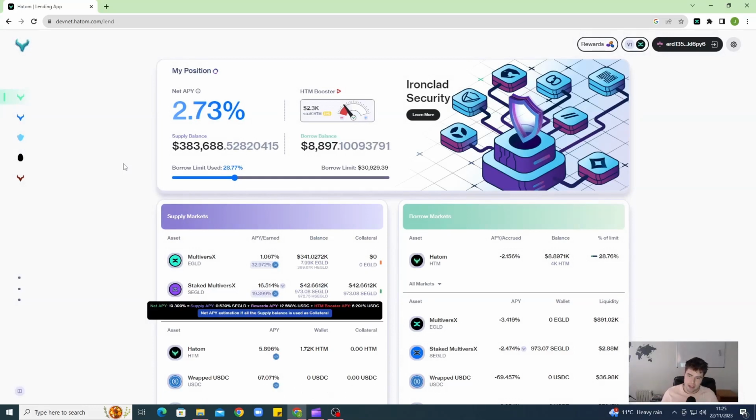So I claimed my Hatom rewards, and stupidly I was messing around a little bit more on the platform, and I supplied more EGLD into the supply market, and I ran out of gas, so now I no longer have any devnet EGLD in my wallet to use as gas, so I have to top that up.